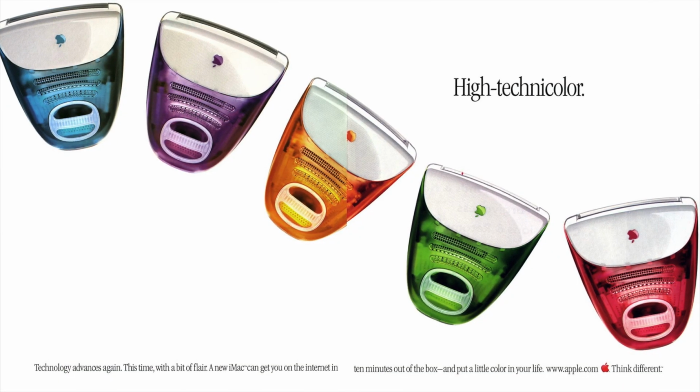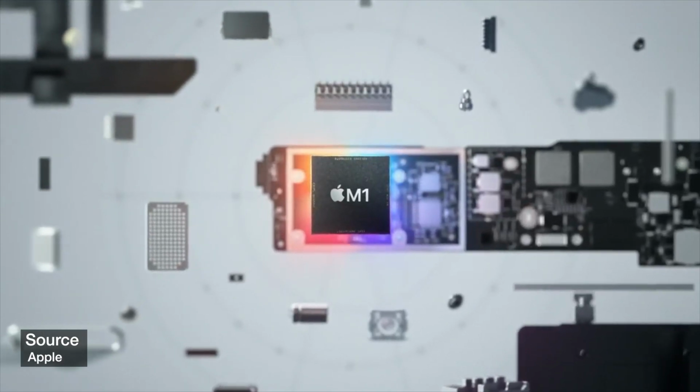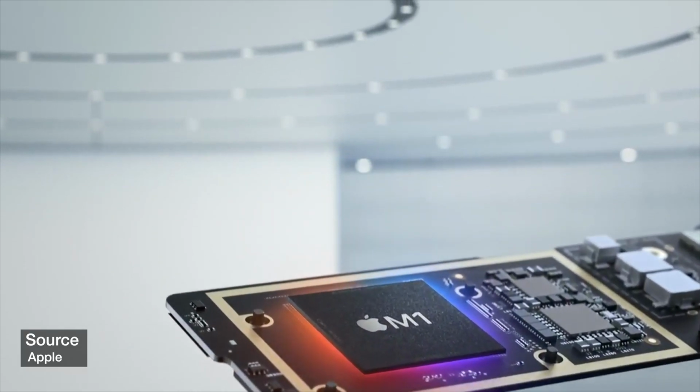But now it comes in 7 new colors. They're definitely reminiscent of the old iMac G3 from the late 90s. But then I thought, the colors worked then, but do they work now? I don't know. Design flaws aside, we also got the M1 processor, which we know is a great performer, like it is in the Mac Mini, and the 13-inch MacBook Pro, and the 13-inch MacBook Air.